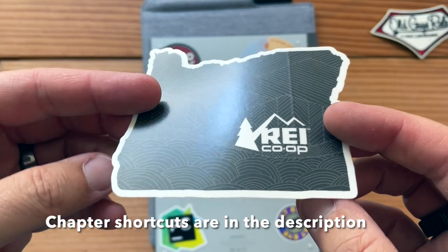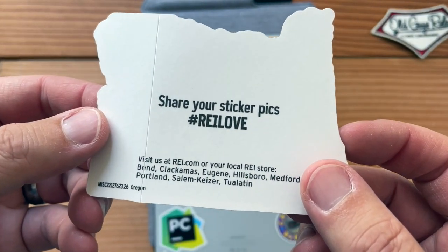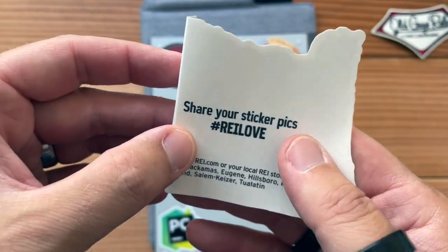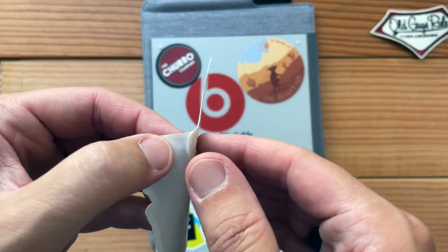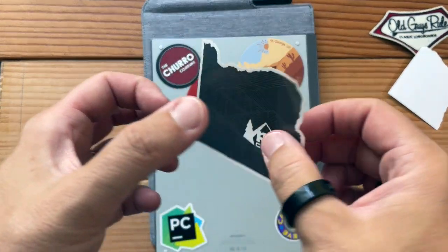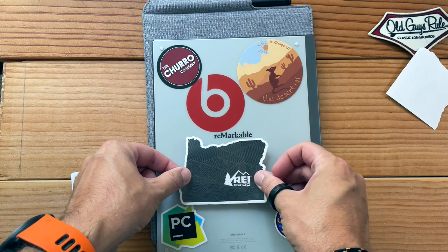Got this one yesterday from a friend that lives in Oregon. Share your sticker pics. REI love. All right, I'll do that. Hashtag REI love. I grew up with REI because, well, REI is awesome, and they're in Washington and Oregon and Utah, and I think this is going to look great.